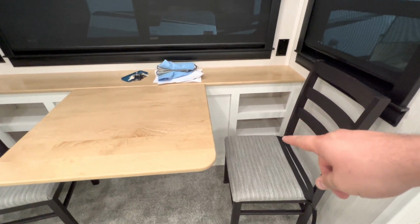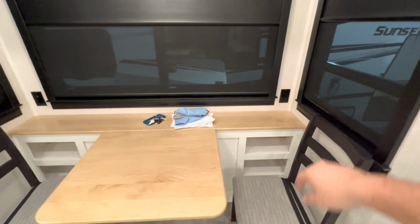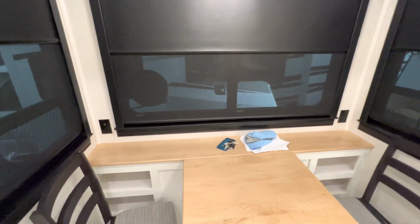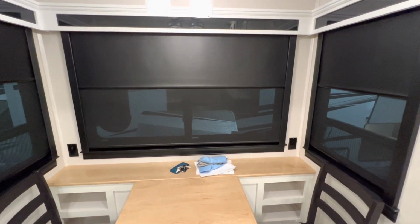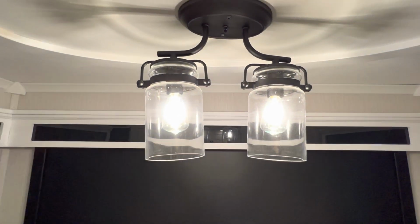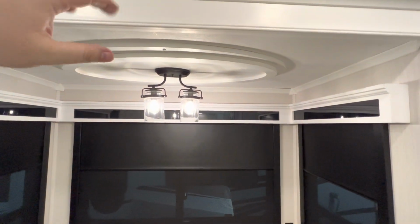So you got these cubbies on either side, and you also have outlets on either side. So you got 2 right here, and then on this side, you have 1 outlet and 2 USB ports. Again, the windows all have day and night shades. You got these nice lights. That's glass right there, and you're going to notice on the Riverstone just how tall these slides are as well.